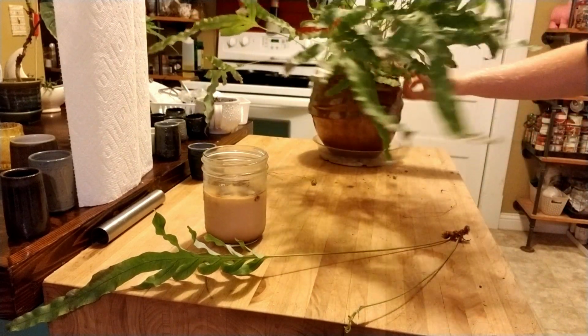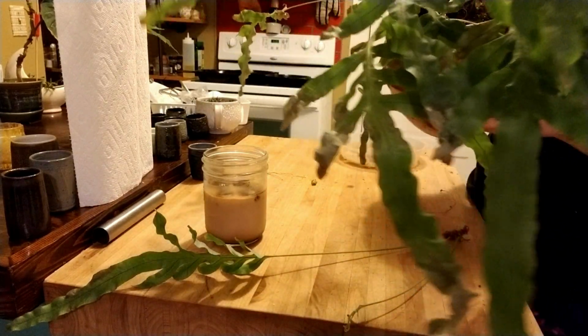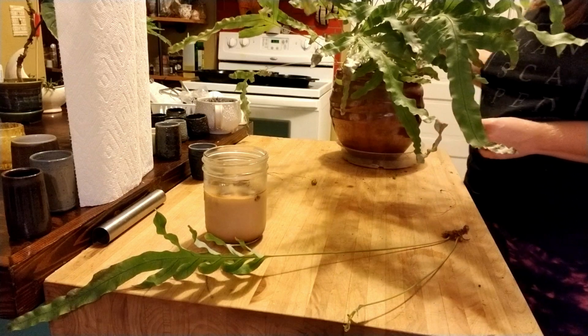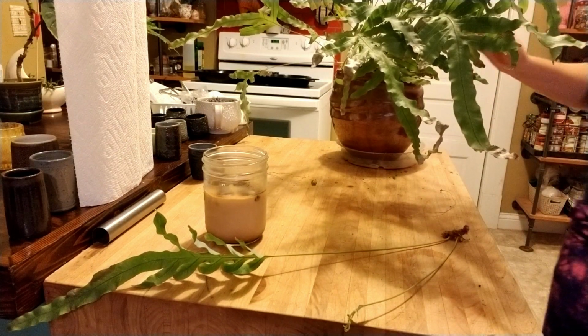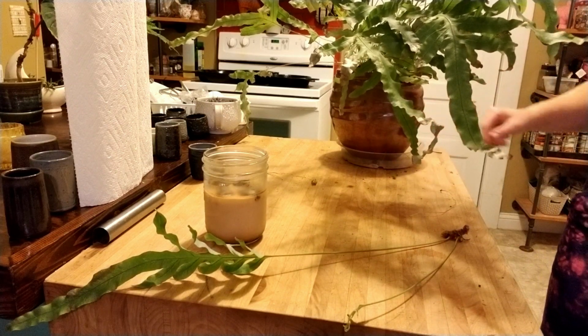I cleaned this guy up. I'm not sure what his problem is. He's got a few brown tips. I think maybe I need to let him dry out a little bit more between waterings, so I'll be keeping an eye on him. I might need to repot into something that isn't quite so deep.